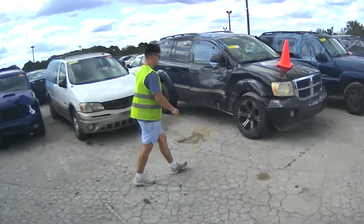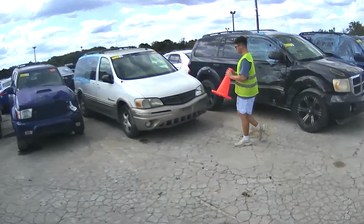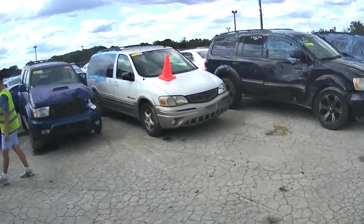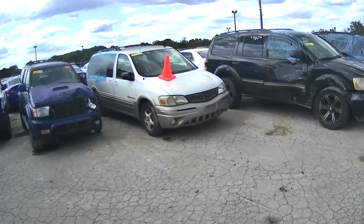Lot number 129 is going to be the 2003 Pontiac Other. 2003 Pontiac Other, folks. 2 and a quarter, now 2 and a half. I'm 2 and a quarter, now 2 and a half, now 275. Bid 275. Sold 2 and a half.